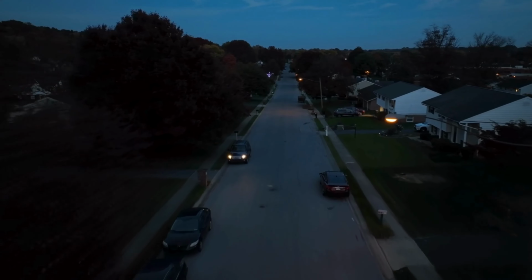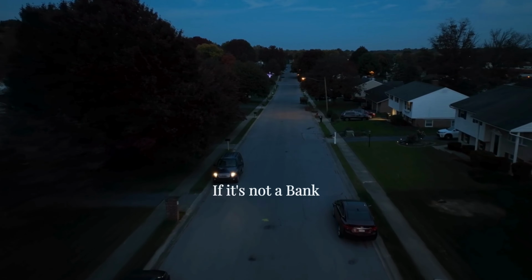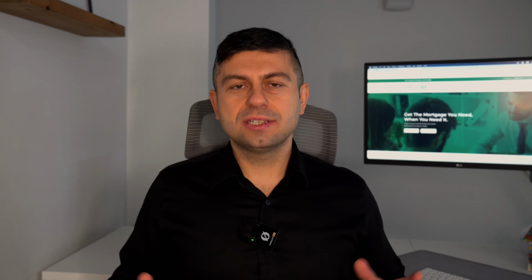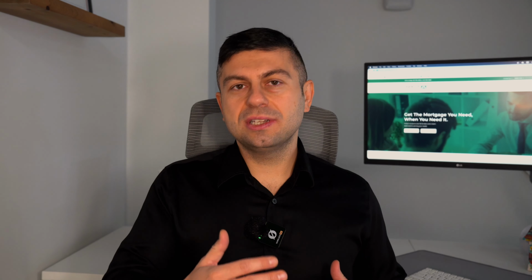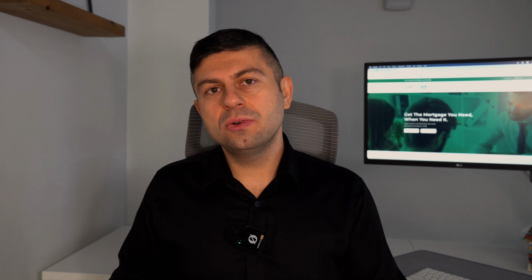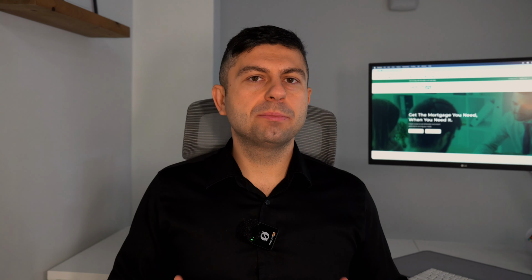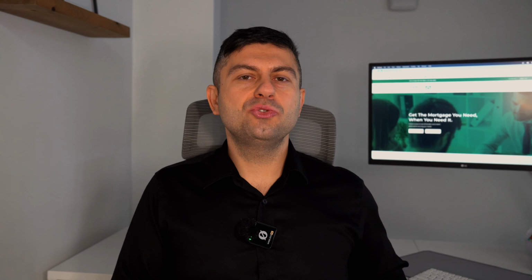A lot of people are under the assumption that if it's not a bank, it's a private lender or a B lender. That's not how it works. B lenders have certain lending criteria and they target a specific segment of the Canadian market. Privates have their own, and A lenders have their own. There are a lot of A lenders in Canada, and just because you can't get approved at your bank does not mean you can't get an A lender to approve you.